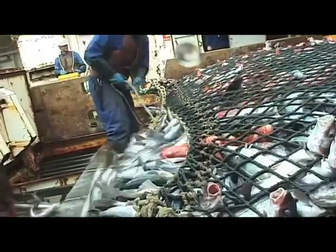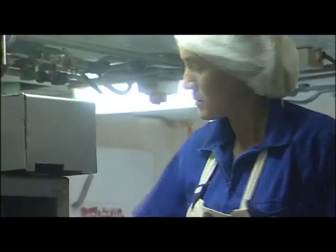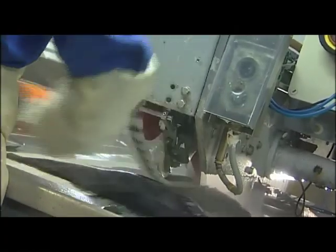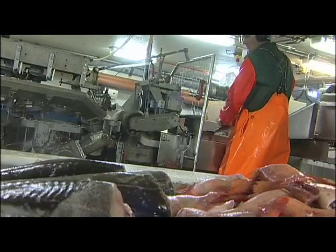The catch is immediately taken below deck, and the production team begin their work. The fish are sorted, gutted, and then cut up or filleted to create perfect, fine, bone-free fillets of fish.